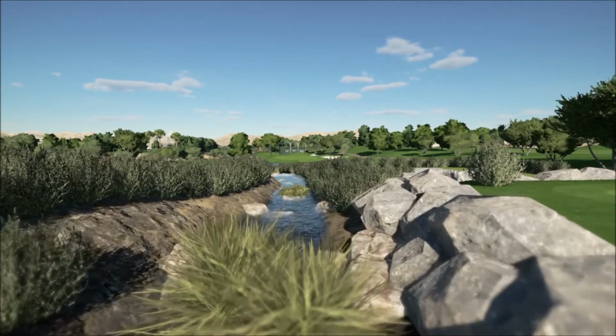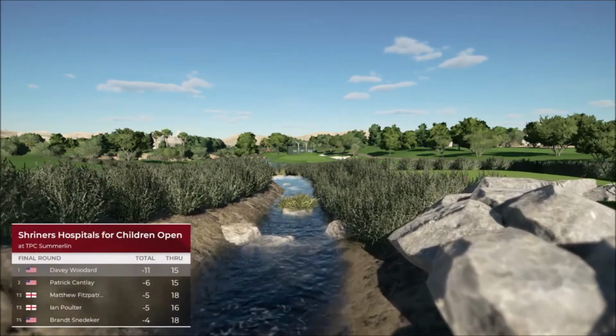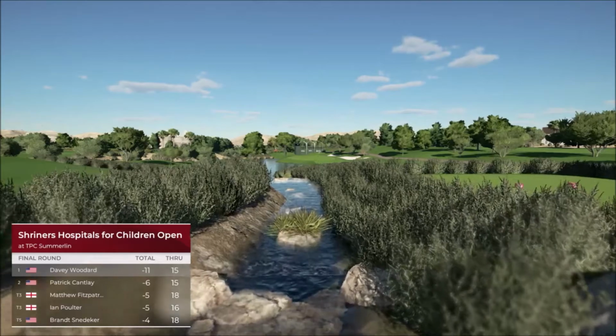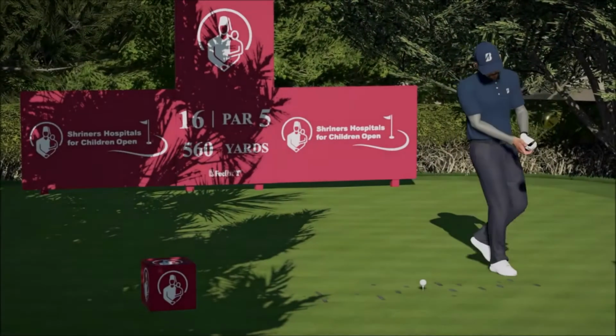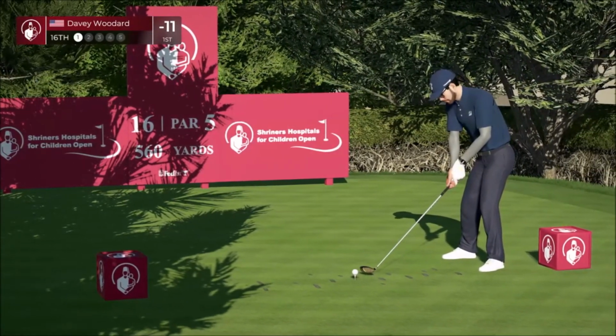Our leader is out in front by a whopping 5 strokes. 3 holes remaining. This is what it's all about. Time to see who is going to get it done. The 16th at TPC Summerlin is another one of those great scoring holes en route to the finish.